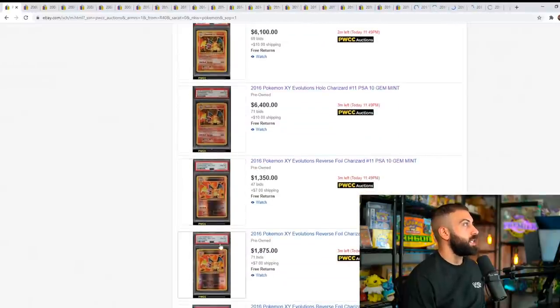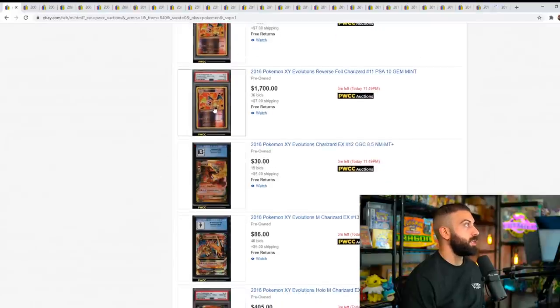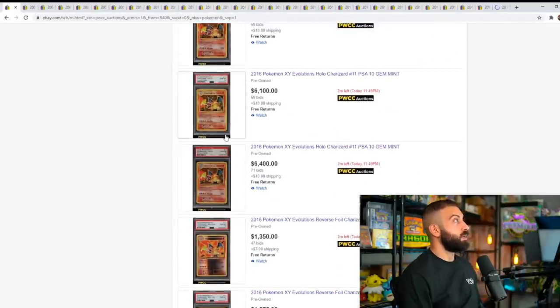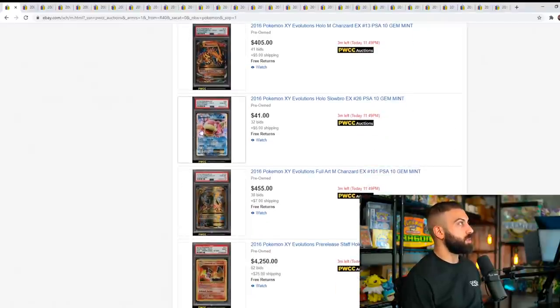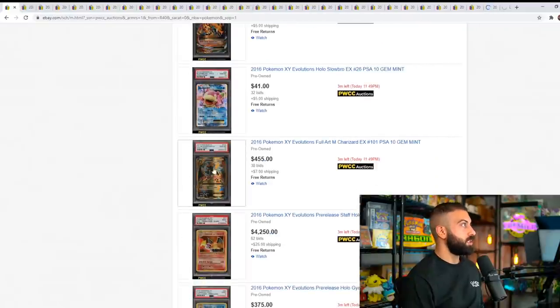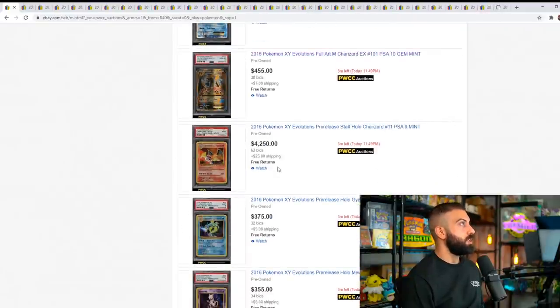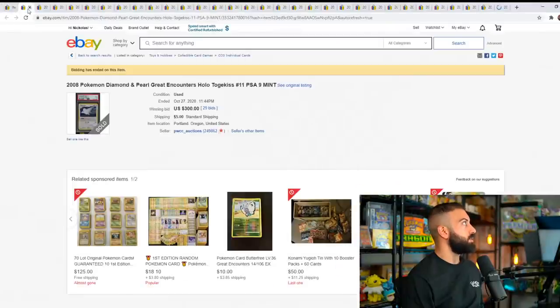Charizard from the set in a PSA 10 for the holo version is really, really, really hard to grade. And we see there's a bunch up that are over $6,000. I want to see what those end at because Evolutions is blowing up. There's also the full art Charizard. There's the Evolution. There's just all the Charizards in the set have been blown up. And then there's a staff promo 9 Charizard. So let's go with that stuff that we pulled up here.